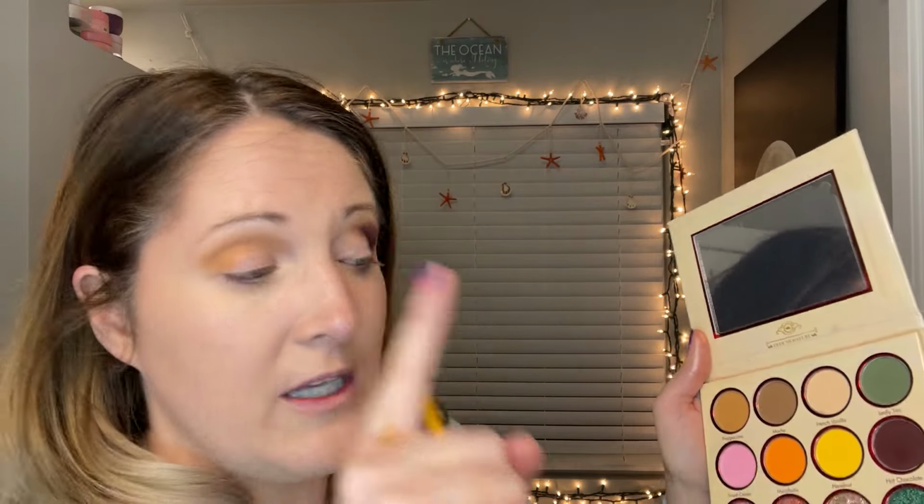Okay, so here, my thought. It could totally turn out wrong, and that has happened before. I have ended up having to completely take the look off and start over. So hopefully we are not going to be at that point in my life. My thought is to do this dark brown in the outer corner and then going into the green and then going into other colors.